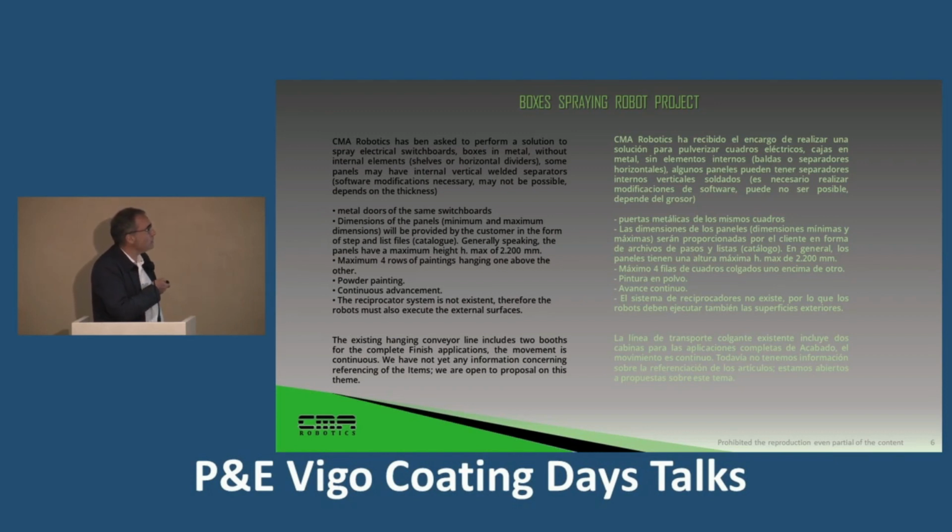We mentioned here that we need powder painting, but from my point of view, this could be a powder coating or a liquid application for the robot. That does not make any difference. We have a continuous advancement. Why? Because it could also be that we have a rotation device and we stop and go. This can also be possible. In this specific case, the reciprocator system was not provided, so we provide a robot for the touch-up, but we provide then additional robots to spray the external surface. Okay.